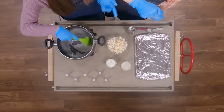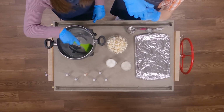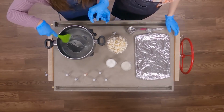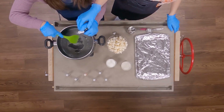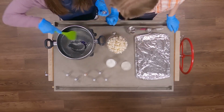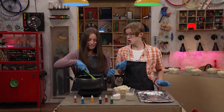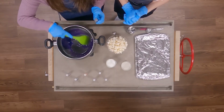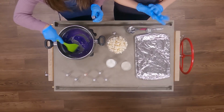Let's start with purple. Yes, purple. Alrighty. Mix while you add the color. Add as much as you need to make sure you get the color you want. 3 to 4 drops. That purple looks amazing. You want to mix until you can't quite see the sugar granules anymore. It might take 2 or 3 minutes.